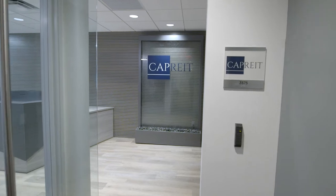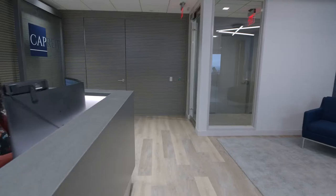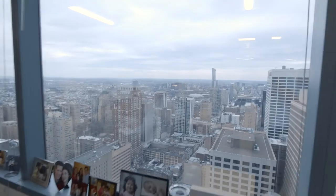So we're here in the corporate offices of CAPREIT on the 35th floor of 2 Liberty Place in Center City, Philadelphia. 2 Liberty is a trophy building in Philadelphia with great views and great amenities, and we wanted to bring the skyline and those views into the space.